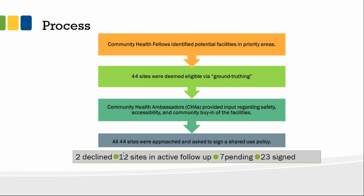This was extremely important because we were then able to focus our efforts on those spaces that were recommended by our community members. So we approached 44 sites and told them about this strategy and why it is important to their community as well as their community members. And we asked them to sign a shared use policy. 2 of our sites declined.